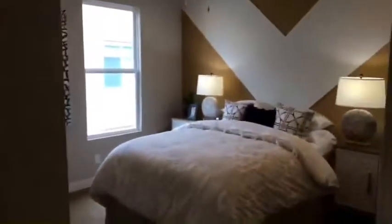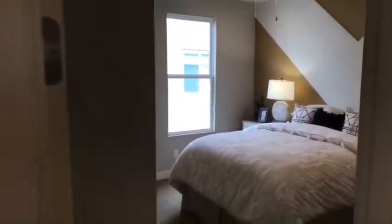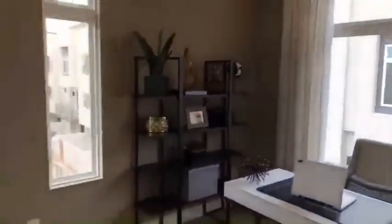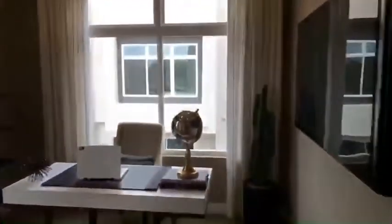We're going to go up to our 3rd level. The bedrooms and the laundry room are all on the 3rd level. This house has multi-zone entertaining, as you can see. Coming up to the 3rd level, we have 2 nice large bedrooms. Bedroom number 1. Bedroom number 2. Also, there is a full bathroom up here.